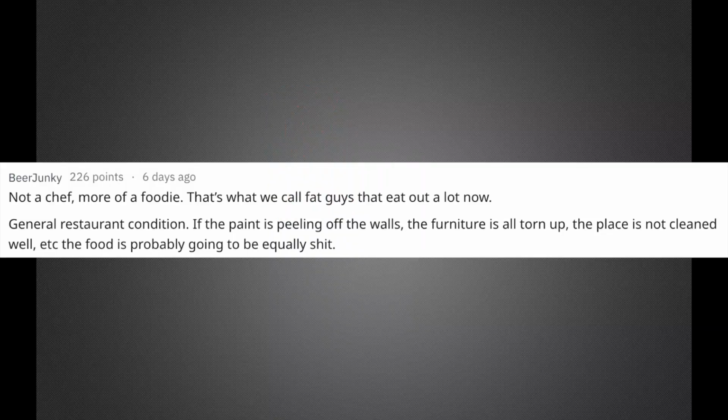Used to work in a fancy kitchen. Any place that is charging more than $25 for a chicken entree is a goddamn scam. Not a chef, more of a foodie. That's what we call fat guys that eat out a lot now.